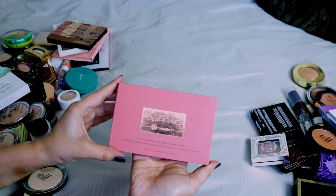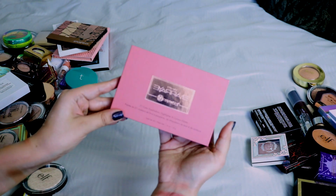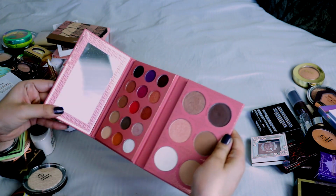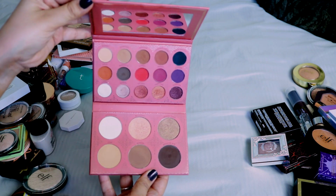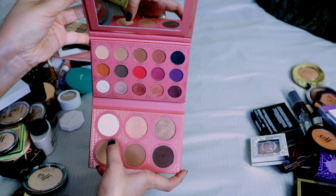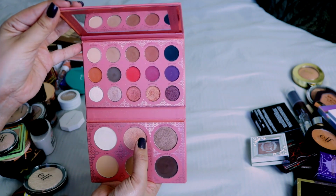And then last but not least, we have this BH Cosmetics, and it was in collaboration with It's My Ray Ray. My boyfriend gave this to me when I first started using a full face of makeup, so it has a sentimental feeling behind it. It is also very beautiful. I love the tones of the bronzer. The highlights I don't reach for very much. They're not my favorite tones. The formula is good, but the tones are not my favorite.